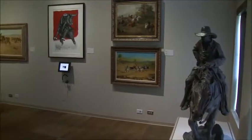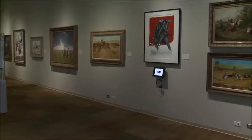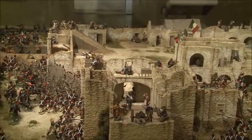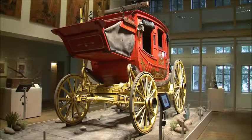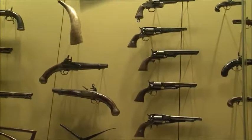The museum houses both original and replica pieces dating back to the mid-1800s. Popular exhibits throughout the 9 galleries include a recreation of the Battle of the Alamo and an authentic reproduction of a Wells Fargo stagecoach, as well as oil paintings, clothing, and more from the American West.